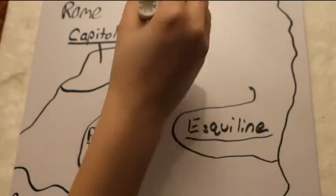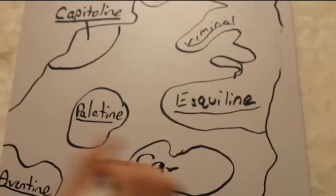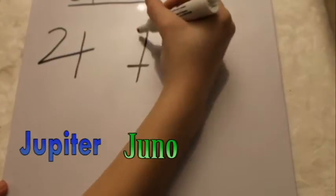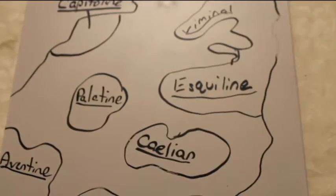Each hill had a different population depending on the class. The Capitoline Hill, referred to as the head of the world, was the smallest of the bunch. It was also the religious center of Rome, being dedicated to the Roman gods Jupiter, Juno, and Minerva. The Palatine Hill was known for housing emperors, senators, and famous poets. These hills, like the mountains, provided the Romans with extra protection.